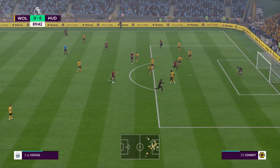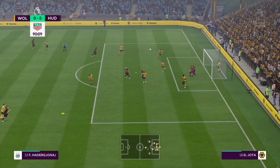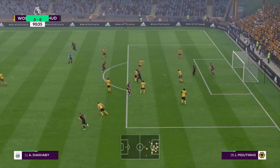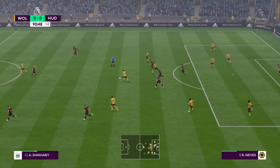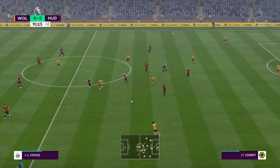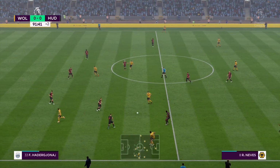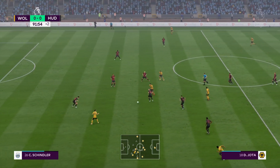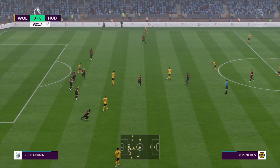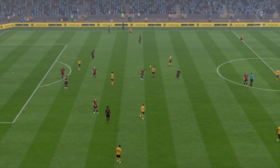Hogg. Got to be. That is from the realms of footballing miracles. It's a brilliant clearance from the line. He is a defender, an out-and-out one. His instincts were fantastic there. Here's Jota. Jimenez. Striving really hard for the goal that surely will give them the victory here. That's the end of regulation time with the scores level.